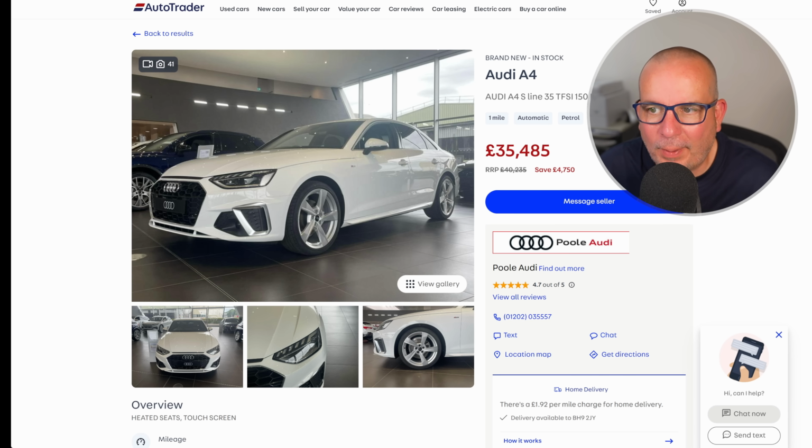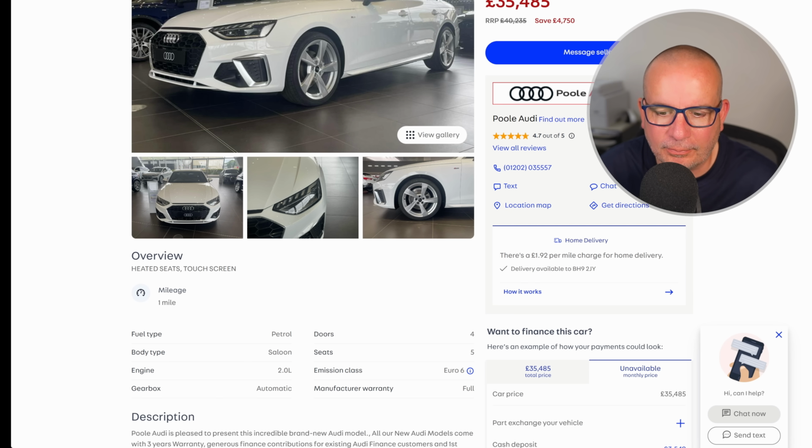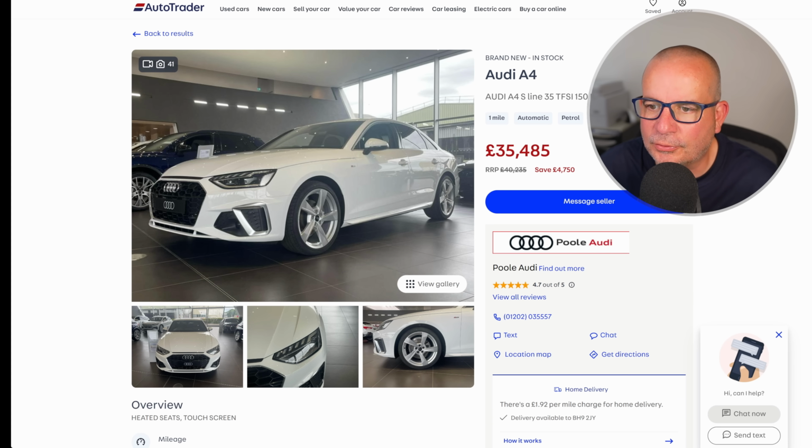Audi A4 petrol. This is the 35 S line S tronic. Brilliant, brilliant cars. I go on about these all the time because I love them. I had one for a few years and adored it. 40 grand, 40,235 is the RRP. Currently, you can get 4,750 off one of those.